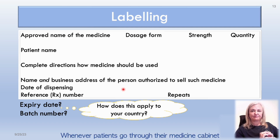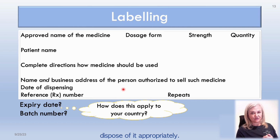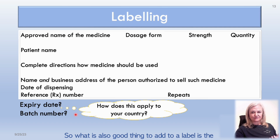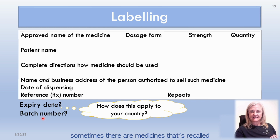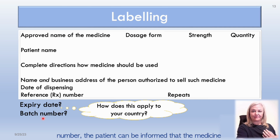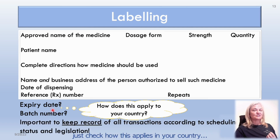Right, so that whenever patients go through their medicine cabinet, they can remove all the expired medicines and dispose of them appropriately. So what is also good to add to a label is the expiry date and the batch number, because sometimes medicines are recalled, and if it happens to be that specific batch number, the patient can be informed that the medicine should not be taken any longer. So just check how this applies in your country.